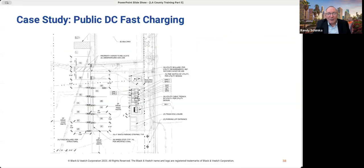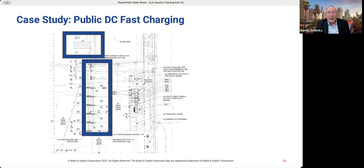All right, so next up we have a DC fast charging site to look at. At this particular site, there are 14 DC fast charger dispensers that were installed with dedicated parking spaces. At the top of the drawing, you can see that there are 2 ADA parking spaces that were existing, and they were there prior to the chargers being installed. So these are left intact for the EV charging design, which is really below. The 14 DC fast charger dispensers are shown with 1 dispenser per dedicated parking space.